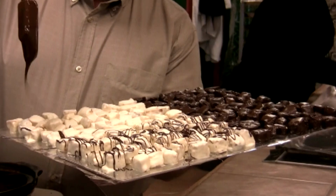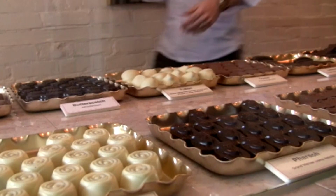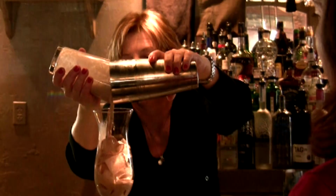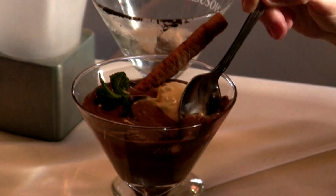Castellin over on Brant Street, the Castellin brothers trained in Belgium, and they make just these beautiful, absolutely artisanal quality chocolates. Then a lot of the restaurants are in on it as well. Martini House, which is actually right beside Downtown Bistro, they have chocolate martinis and chocolate drinks, and then they also do chocolate desserts as well, which a lot of the restaurants are doing.